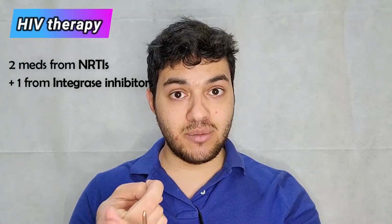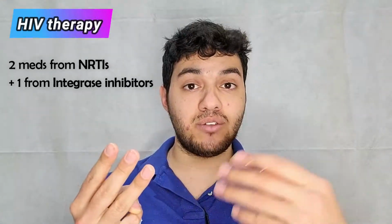The first and most important rule in treating patients with HIV is ruling out resistance. You have to know which medications the patient is resistant and sensitive to. So once resistance is ruled out, we start the patient on 2 medications of the class NRTI plus 1 medication of the class integrase inhibitors. So the patient has to go back home with 3 medications that they have to take concurrently.